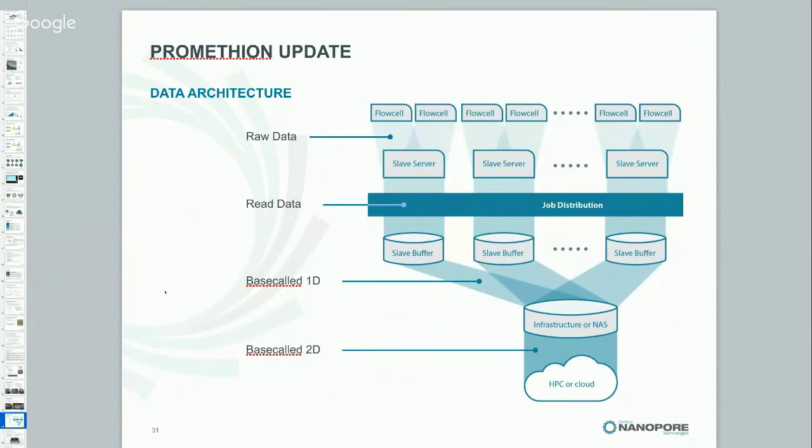A very simple overview slide of the architecture, very Mickey Mouse, really. But we have a parallel array of flow cells that contain a parallel array of independent sensing channels. There are computers inside the compute module with servers on that are controlling and collecting data from those. And there's a job distribution system. And what that means is that you can load share. If you're online base calling from one flow cell, you can actually have multiple CPUs and many threads operating on that one flow cell, or vice versa. It's an obvious thing to do.